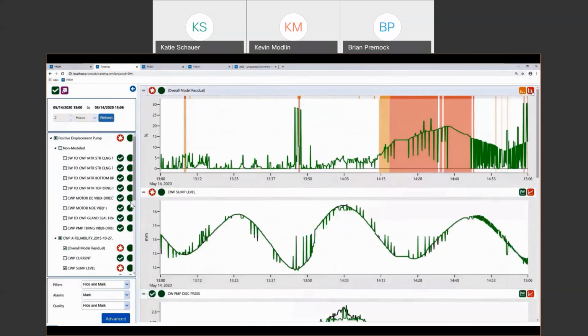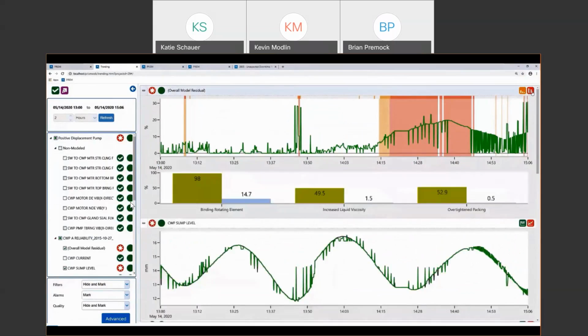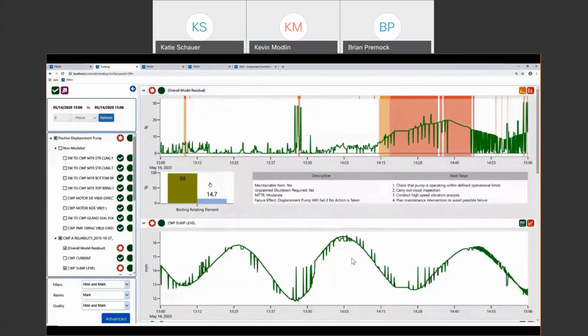There are also prescriptive and diagnostic capabilities embedded here using a common failure mode analysis feature. What you see here are the three most likely things that would cause this deviation. For the positive displacement pump in this example, the top three are binding rotating element, increased liquid velocity, or over-tightened packing. If I click on any one of these faults, the system will prescribe some potential next step action. So that's a powerful part of the built-in analytics here: the system will recognize failures, identify what the likely causes are, and prescribe action.